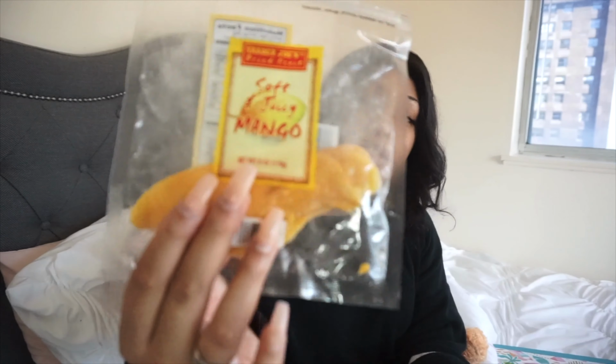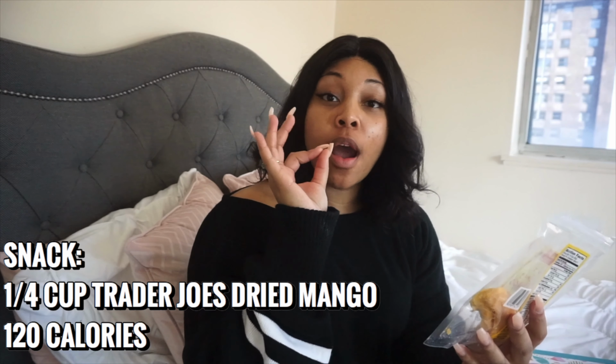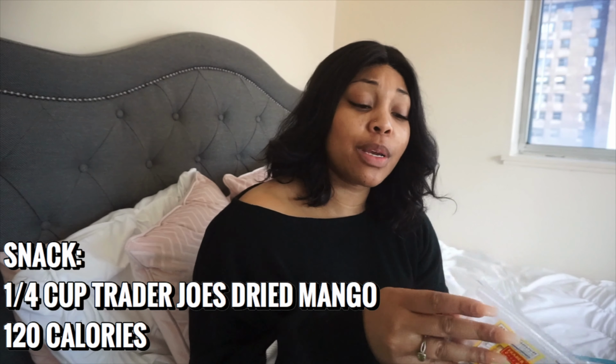I also like to snack on some stuff sometimes, especially when I have a sweet tooth. So I get these Trader Joe's dried fruits. This is the mango, my favorite. It's so sweet. I try not to eat too many of these because it does have quite a bit of sugar. But if I have a sweet tooth, I would rather grab for this rather than some type of cake or cupcakes or, I don't know, wonderful deliciousness. Those are my go-to sweet snack that I enjoy. So sometimes I'll snack on that throughout the day.